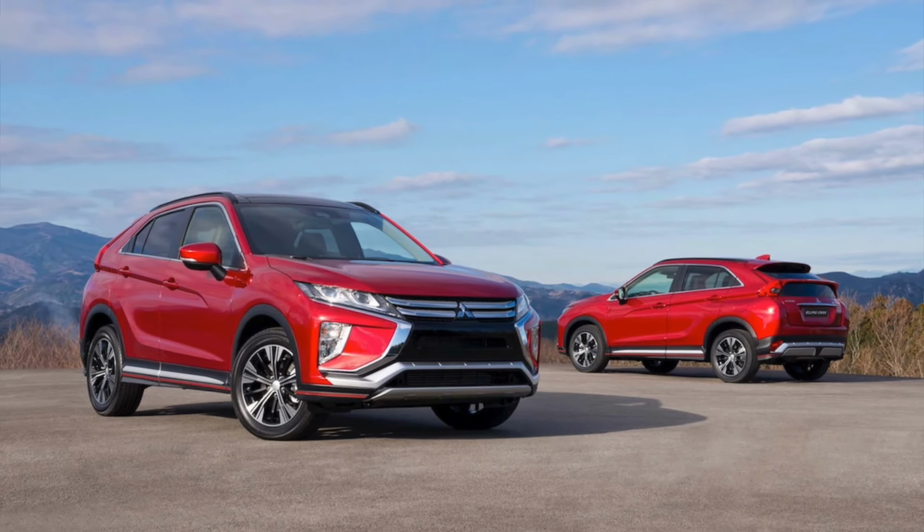Yeah, totally. I mean, who would buy a Mitsubishi when you can buy a Honda Passport or something like that? A pretty, decently handsome looking car. Or even a Nissan Rogue. Yeah, and I would take any other car. I would even take a Prius over a Mitsubishi Eclipse Cross.